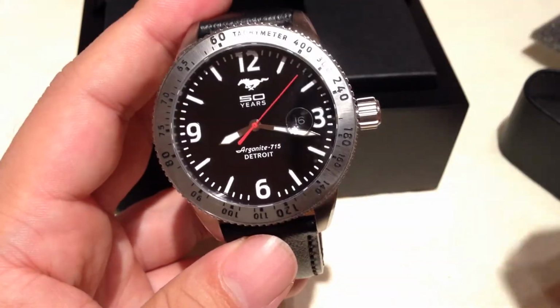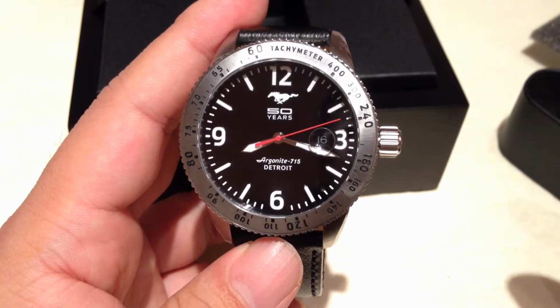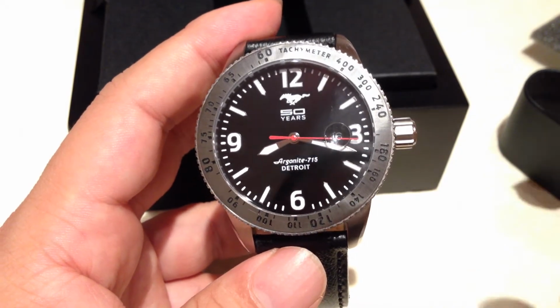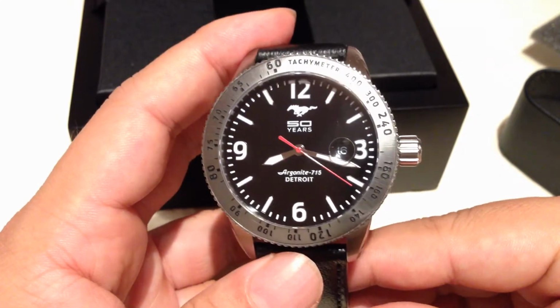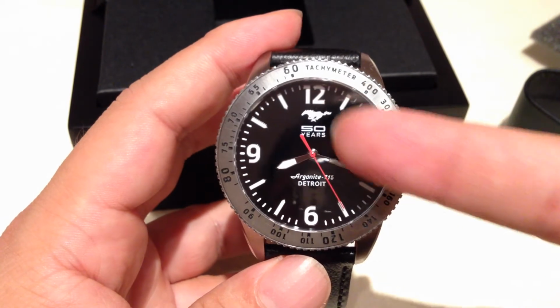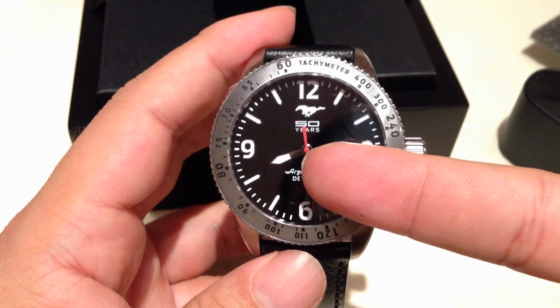So I think this is actually a nice compromise for the people who maybe like a little bit smaller watch. So technically it is, but it looks pretty big and bold. The face is pretty standard. It's different than the Brakeman. The Brakeman, I think, only has the number in the 12 position, and then just the hash marks all the way around. This has the 3, 6, and 9, obviously.